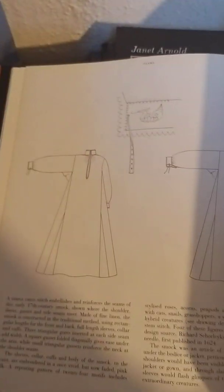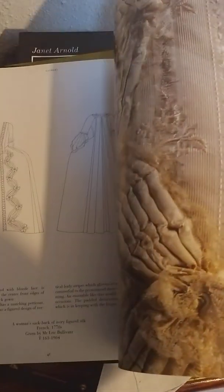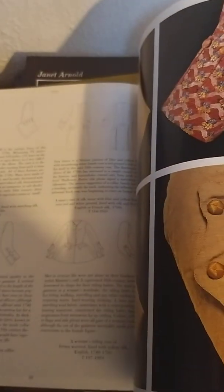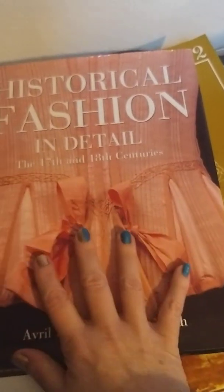Things from smocks and chemises and the embroidery of them. See, that sort of pattern you could probably use. It's a banyan. Looks like a banyan to me. Pockets and how they're made. So they're all from the V&A range, all extant items from the V&A. Obviously they're more high-end, more fancy, but they're just the most amazing books.